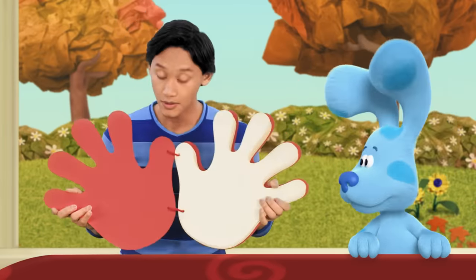I need your help, treasure hunter. Which of these animals goes with a nest and an egg? A hippo, a bird, or a tiger? A bird! Birds make nests and lay eggs. It's working!